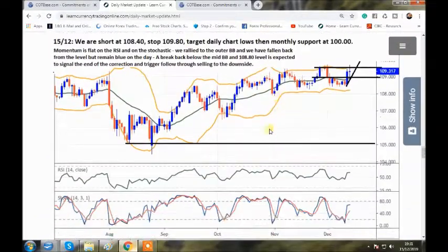Next pair, USD JPY. I'm looking for this now to really have a break to the downside. I thought this would happen a few weeks ago, but we just came back up, choppy, low volatility, but we're trying to get really clear of this resistance level. And it's a big monthly resistance level. These pokes here weren't sustained. Is that the final poke? We finished blue. This is more of an indecision candle than a reversal candle.